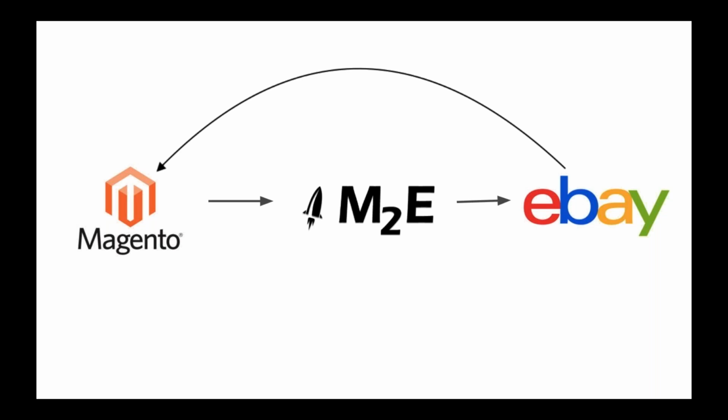It's worth mentioning here as well that if you are already an eBay seller and you already have your live listings on the channel with the selling history and orders history, there is no need to stop your items to start managing them with M2E. You can just simply get them imported into the extension and then linked to your Magento products. Automatic order import, of course, is an integral part of the software.